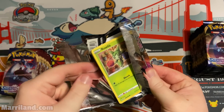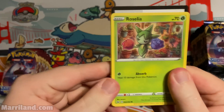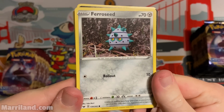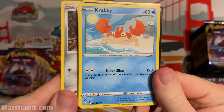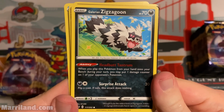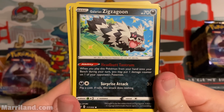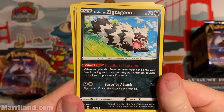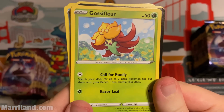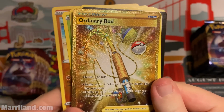All right, so let's see. Already have quite a few things that will help out some of my decks. All right, so we got Roselia. We've got Ferroseed. Got Krabby with that Super Slice. Oh, look at that. Galarian Zigzagoon. Headbutt Tantrum. When you play this Pokemon from your hand onto your bench, you may put 1 damage counter on one of your opponent's Pokemon. Oh, that's actually kind of funny. I like it. I like it. Gossifleur. That thing's really good. Clobbopus, reverse foil. What the heck?